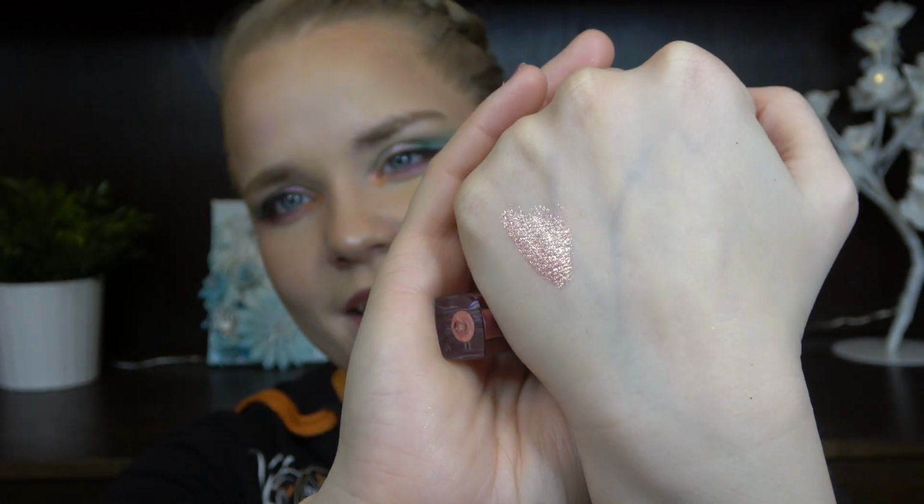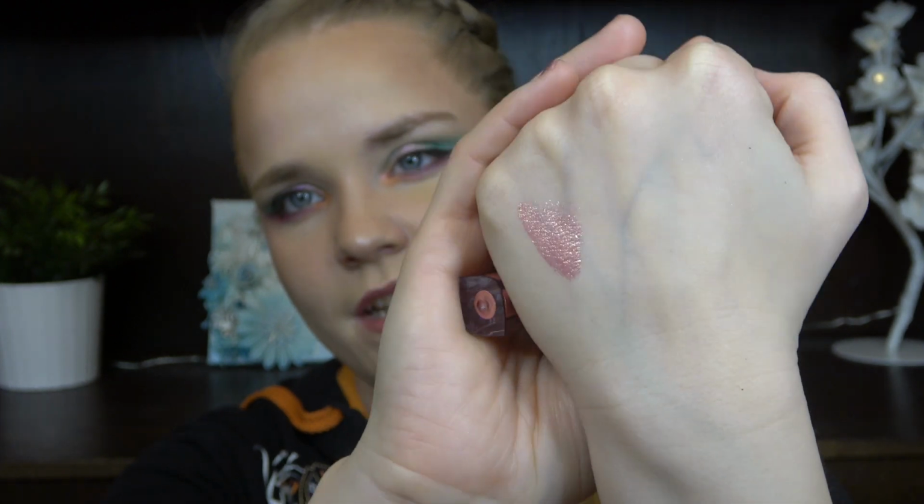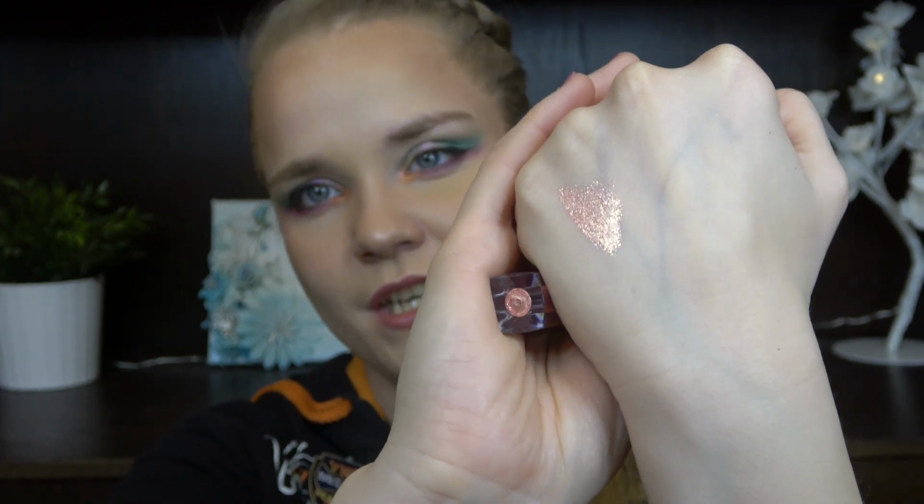Then we have a liquid eyeshadow, and wow. I never use liquid eyeshadows, but I gotta show you how this one looks. I don't know if you can see that, but it is so shimmery. It's like a peachy, goldy tone. It's beautiful. It's mesmerizing. If I don't have that in a project, I will never use it, but I will. I really want to use it, but I would never think to do it.